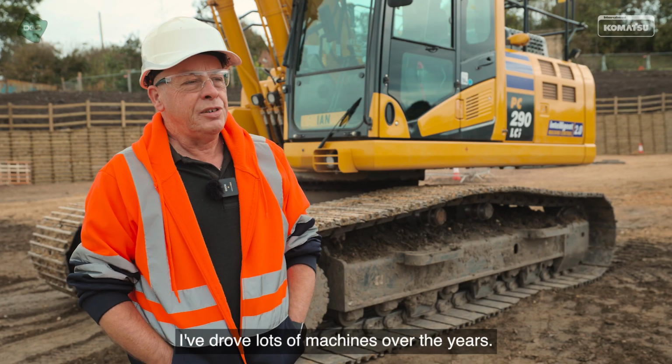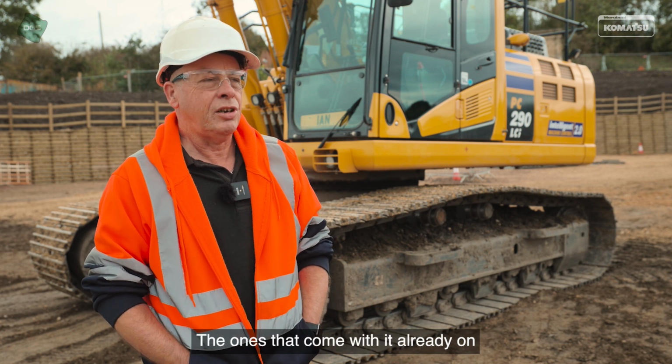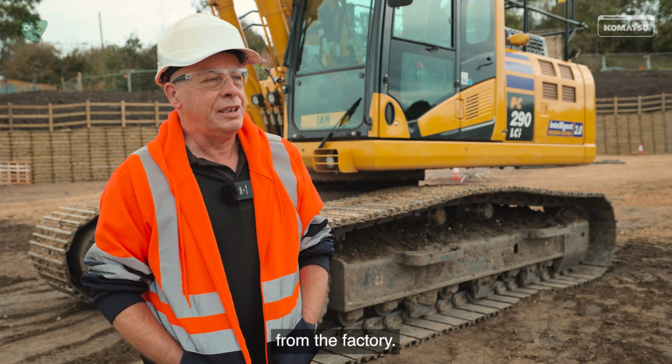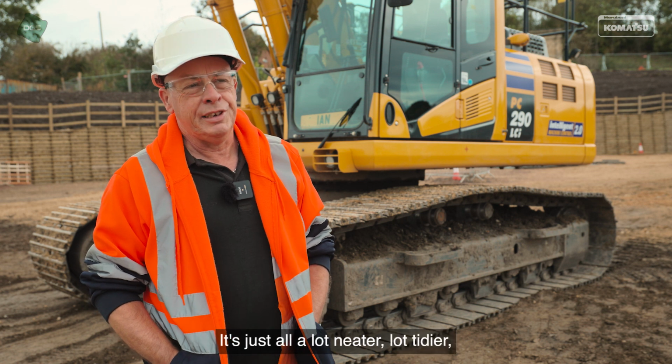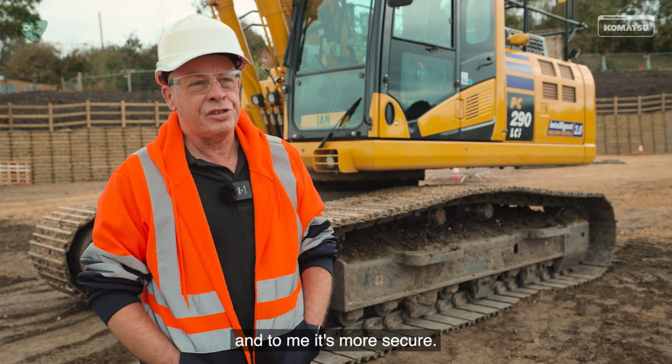Yeah, I've driven lots of machines over the years. The ones that come with it already on from the factory, it's just all a lot neater, a lot tidier, and to me it's more secure.